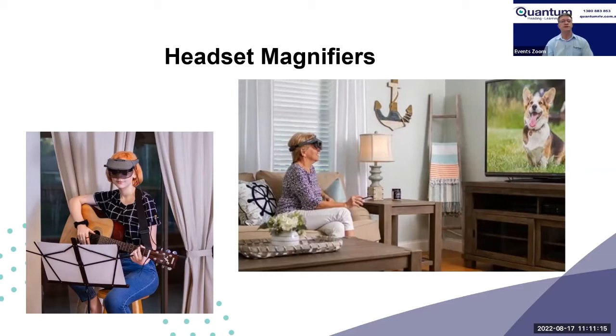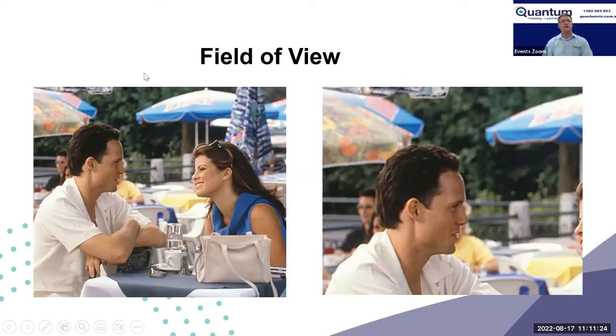So why wouldn't we do this to watch TV? Well, the reason is because of the field of view. When we magnify something straight, either with a pair of binoculars or with an electronic headset, the effect is that we can zoom in on one particular portion of the screen, but everything else moves out of the field of view.